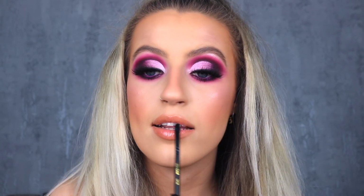Again, I have so many of them lying around. I'm just really passionate about this brush. I really love how it turned out. It's actually great for a lip brush as well because it is that little bit fatter.